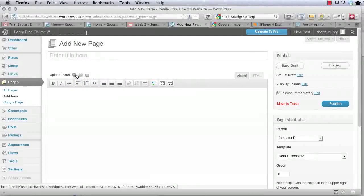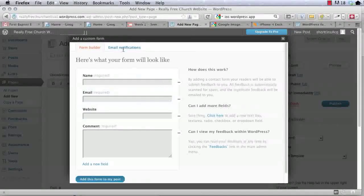There are 3 buttons here. There's an Add Media button, and that's where you would upload pictures. There's an Add a Poll button, and we cover both of those in our more advanced classes, but I just want to talk to you about this last button right here. It's Add a Custom Form, and we'll click on that, and it says, what form do you want to add? And you design what you want.